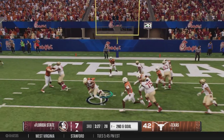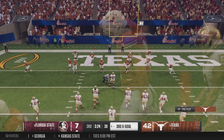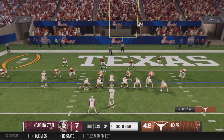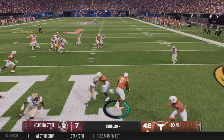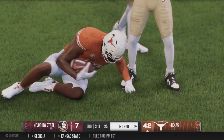On the ground, trying to power toward the goal line. They'll stop him behind the line for a loss of 1. Now, a crucial third down and goal. Here we go, here we go. Here's the snap. Quarterback drops back. And it's picked off in the end zone. Not much on the return.